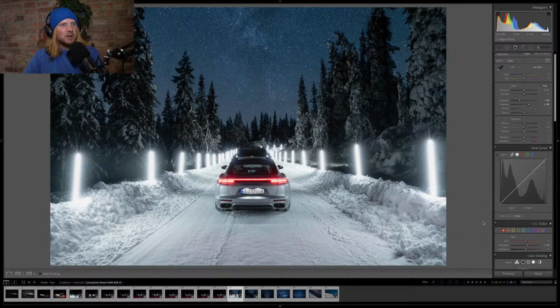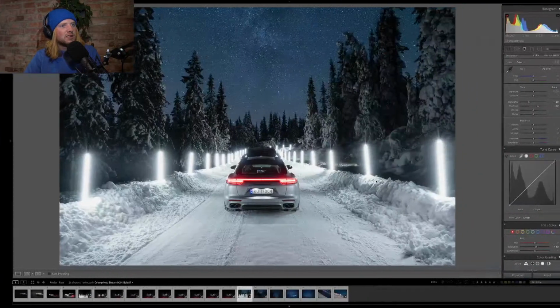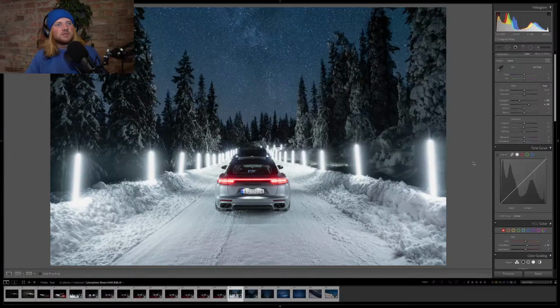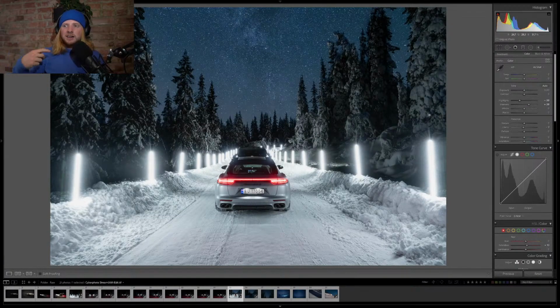So I'm pretty happy with that. I'm going to show you a little quick color correction tip. Now that we're happy with this, first of all, let's close this so it stops slowing down our computer. And let's hit Command E on this photo and open it up again in Photoshop. We'll edit a copy with Lightroom adjustments. If you want to go back and change some things on the photo, you can hit Open Original, and it'll open it with all the layers back in, and you can go back and change whatever you want. But I want to edit a copy with Lightroom adjustments because I want to keep going and adding onto the color correction.